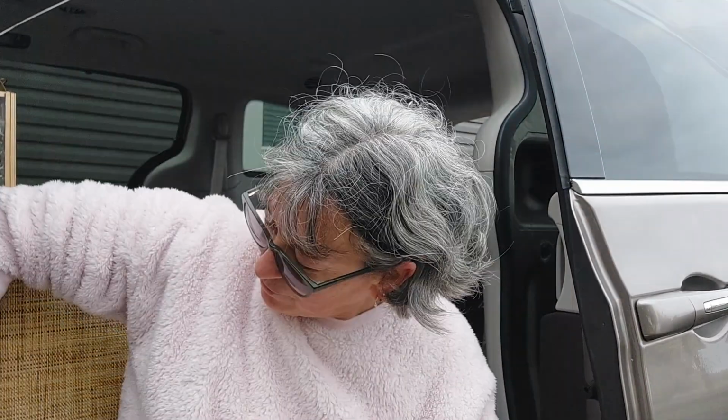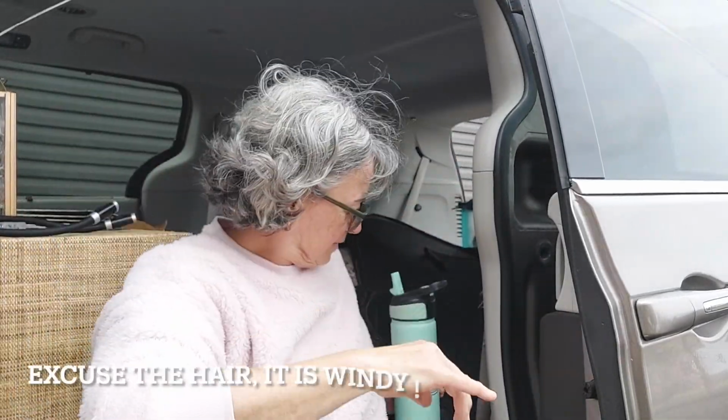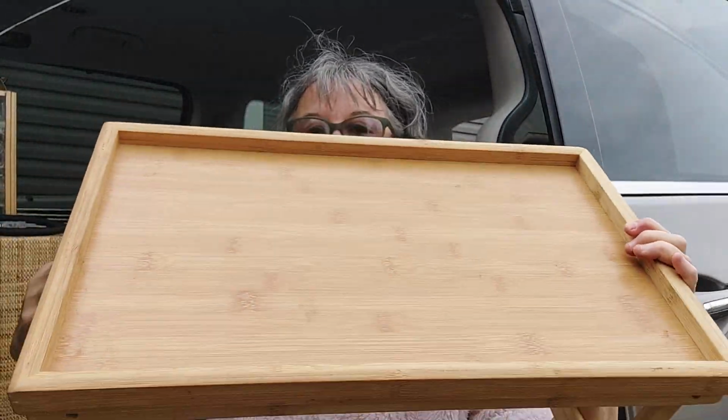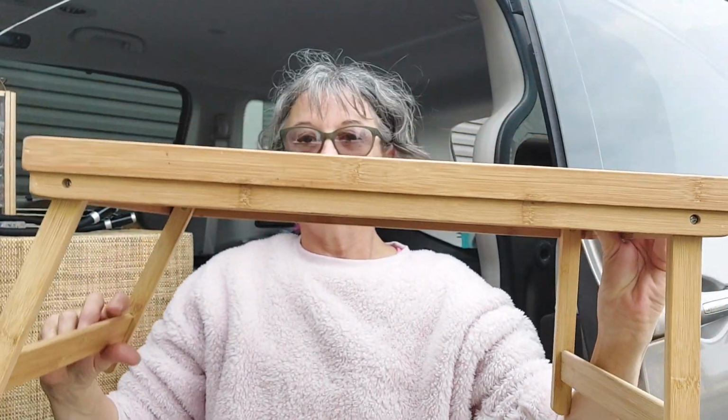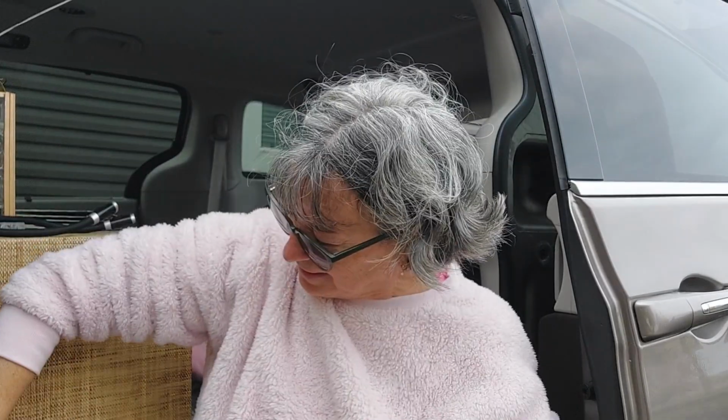My tray. My tray is here. I'm going to be taking things out of the van today, so making it back into a van, not a camper. So this is a tray that I enjoy taking, and that is because it has legs. So I can sit this in front of me while I'm sitting back on my bed, my legs up. I can eat off it, I can color, I can write on it, whatever I choose. So it is quite nice, and it stores nicely just behind my little side table.